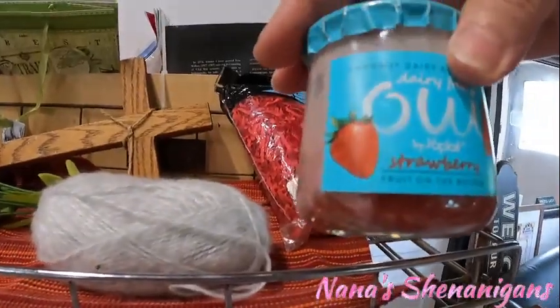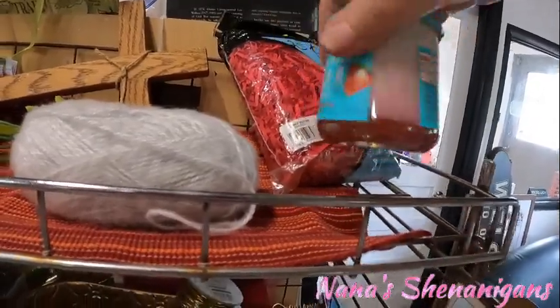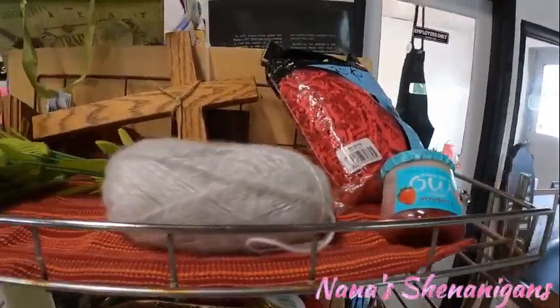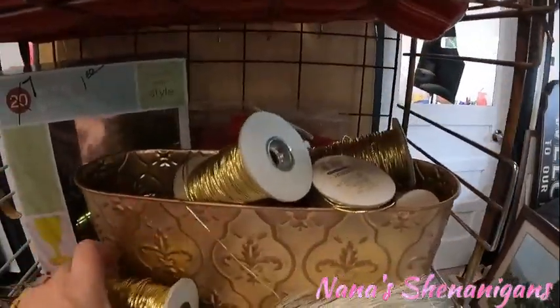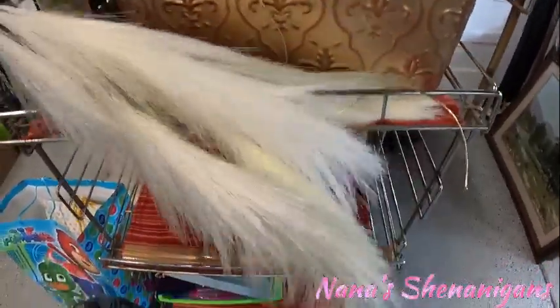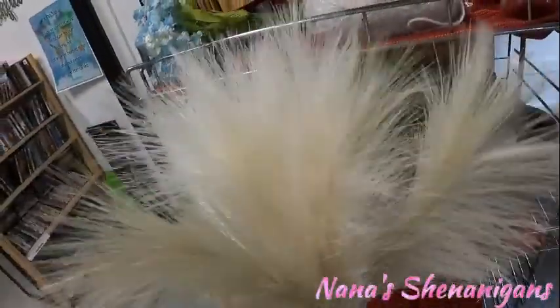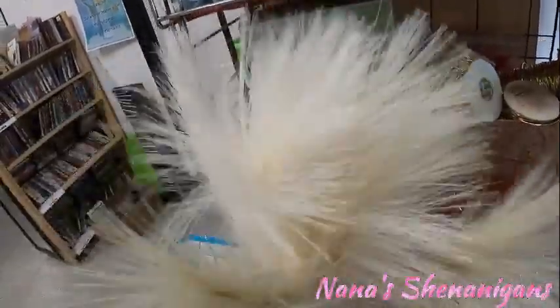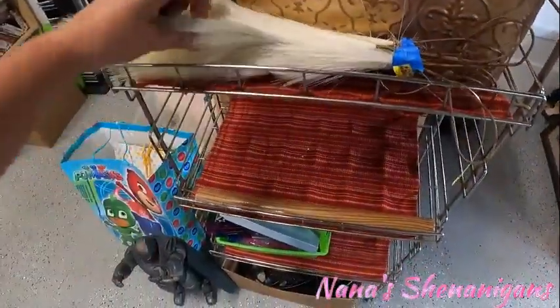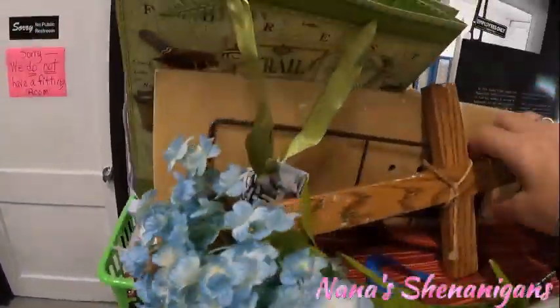Now we go into the crafting stuff. What is that? Coconut dairy alternative. I think that's actually food. It is. That shouldn't be there. I thought about getting some of this, but... Oh, and I apologize. I already shopped, so... Ooh, these are cool. I don't know what I'd use them for, though. Look at that. That would be really cute in a vase, wouldn't it? Might have to buy those. Some pretty little blue flowers.